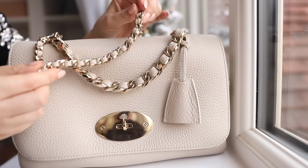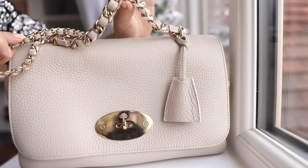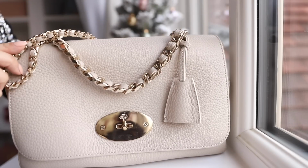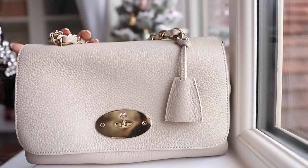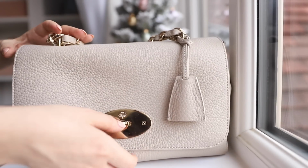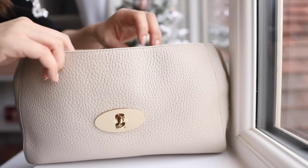But for me, it is just structured enough that I don't really mind a little bit of slouchiness, as long as I can have my bag liner in there. That was definitely a good call. But I just think it's wonderful. I'm really, really happy I went for the chalk colour. It goes with literally everything. And I just think it's so chic and smart looking, really, really elegant.